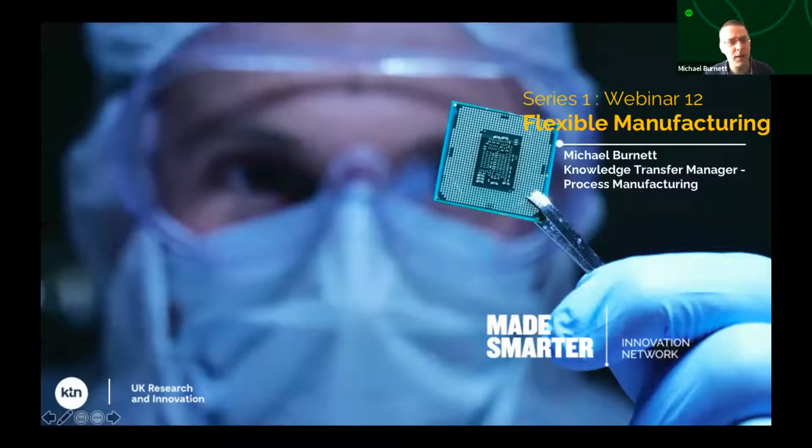My name is Mark Burnett and I'm the Knowledge Transfer Manager working in the Chemistry Industrial Biotechnology team at KTN. Now, in today's session, we're going to be looking at the deployment of technologies and processes that can make manufacturing more flexible, leading to more efficient processes and increasing productivity.